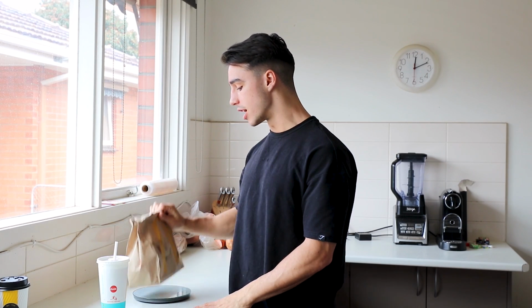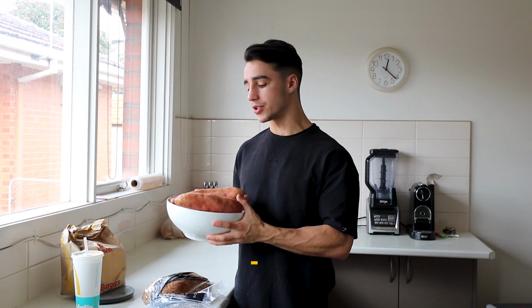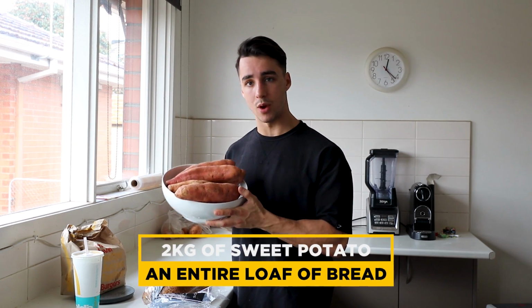So if we weigh this, guys, 600 grams, which is around 20 ounces. Now that is including all the packaging and everything else. So it's probably gonna be even less. It might be 450 grams of McDonald's plus a drink, which is not even anything, right? You'll down this in 10 seconds. So in comparison, guys, that meal right there is gonna be equivalent to over 2 kilos of sweet potato.